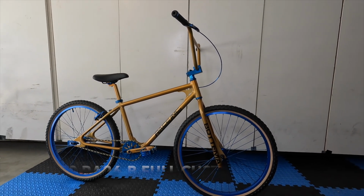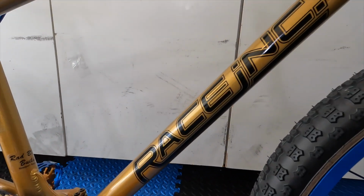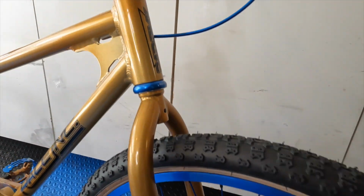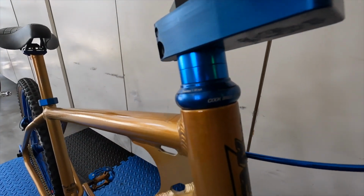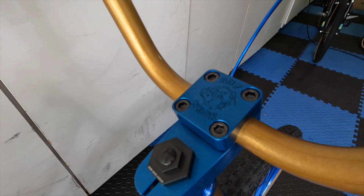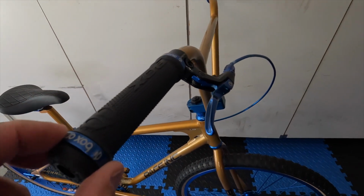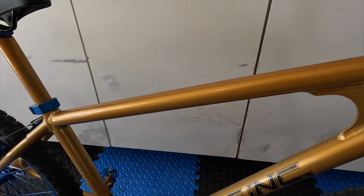Finished out in metallic gold and dark blue. I put new decals on this bike, Race Ink in black, Batima in black, and then RADBMX Builds in black there as well. This has the Cook Brothers headset, the Cook Brothers stem nut, but the Night Bike roughneck stem. Up here on the bars, I used the box grips and the box brakes again with a beautiful blue brake cable, which goes into the frame and to the back.